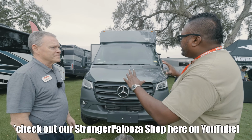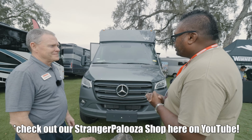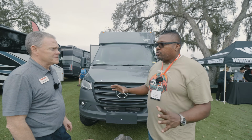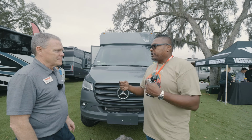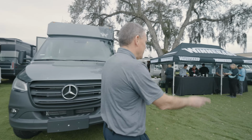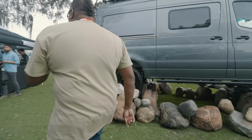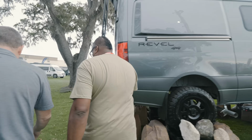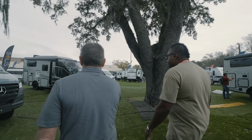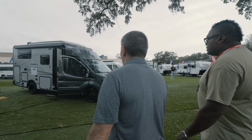So I want to do a full walk around of this. We did a little intro thing not too long ago. But let's start with the Transit version first, just to refresh everyone's memory. We've got one here, right? I think it's right over here. Okay, let's go down and take a look at that. Is there anything new for the Transit version, Dwayne? No, we are showing this one with the pop top. I don't know if you've seen that before. Yes, I have. Very nice. There is nothing new on that this year.